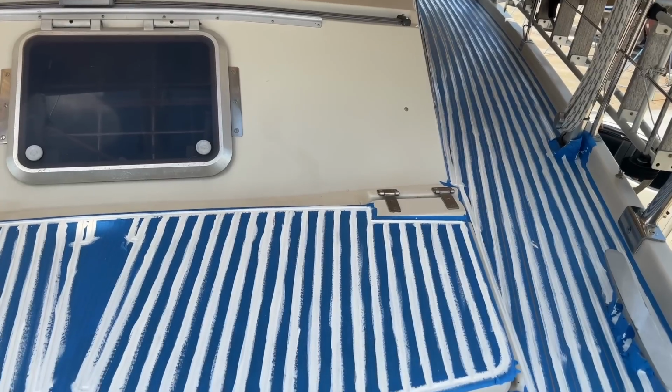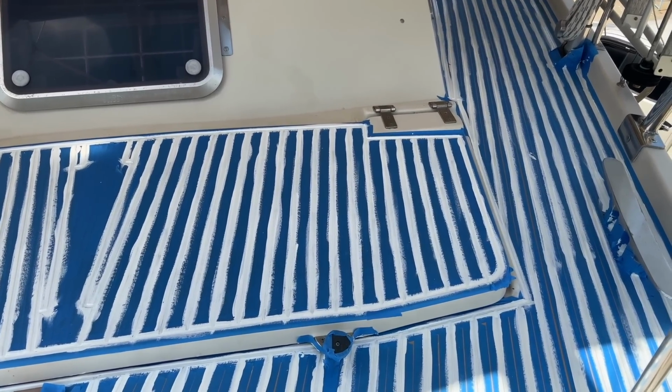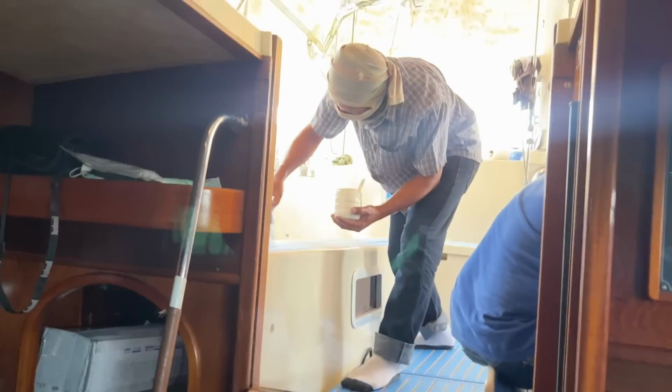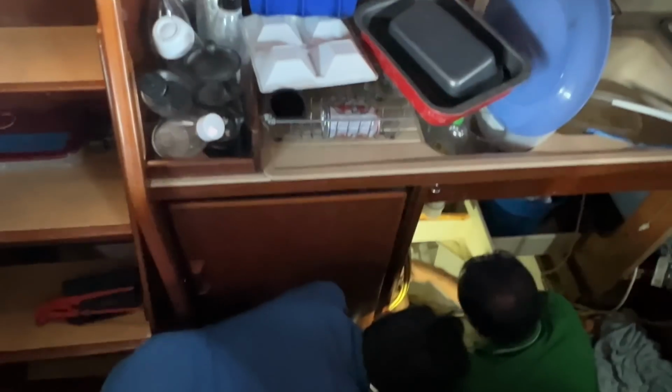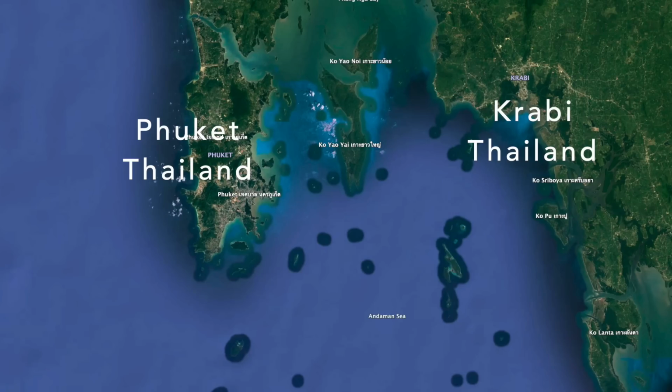And besides the batteries, we got our deck repainted or upgraded. We had woodwork, we had multiple engine maintenance checkups. We had so much to do. I believe Thailand is the place where we got most of our repairs or upgrades done. And I believe you saw in one of our videos more in detail what has been done.